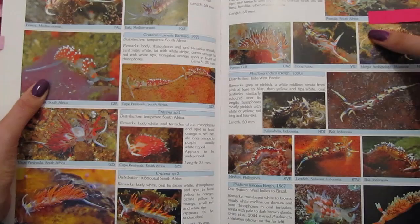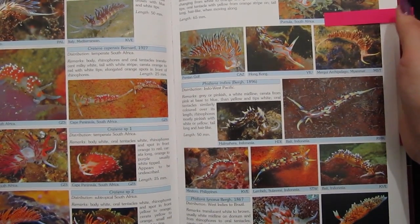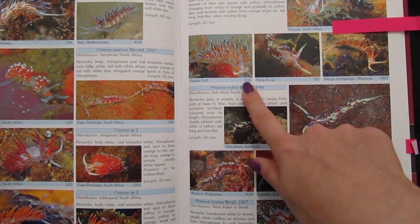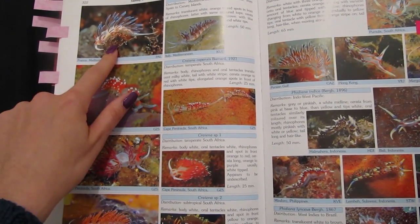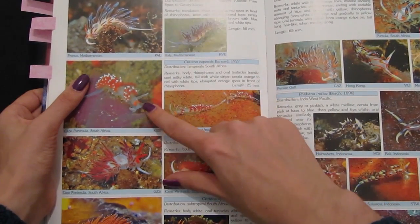And that's this one. Hope you can see. This one. No, it's not this one. This is in the West Pacific. I'm babbling. No, it's this one. It looks a little bit like it. This one's in the Mediterranean. It's really pretty.